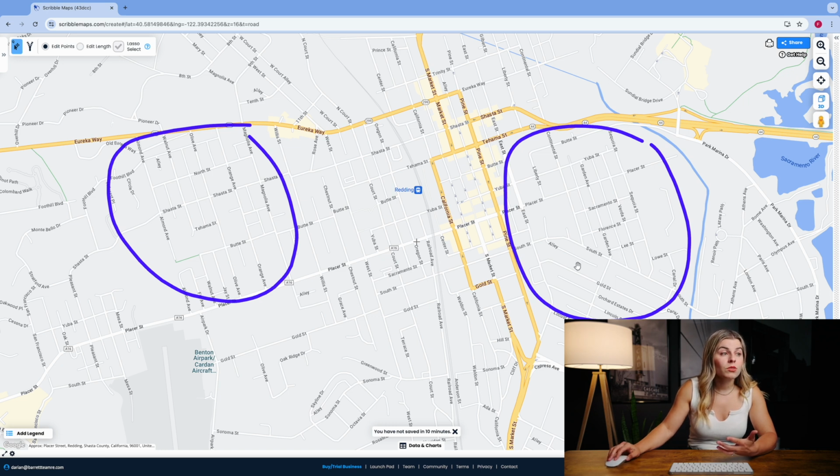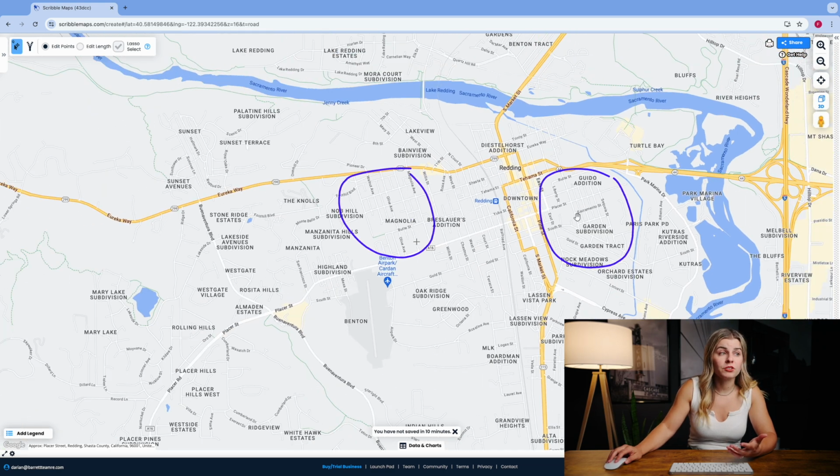For those of you in the medical profession, maybe you're a doctor, a resident moving to our area, which we do get a lot, this is a prime area because over here is actually where Shasta Community Health Center is. So we get a lot of residents who will live in the Garden Tract and then commute to work at Shasta Medical Center for their job.